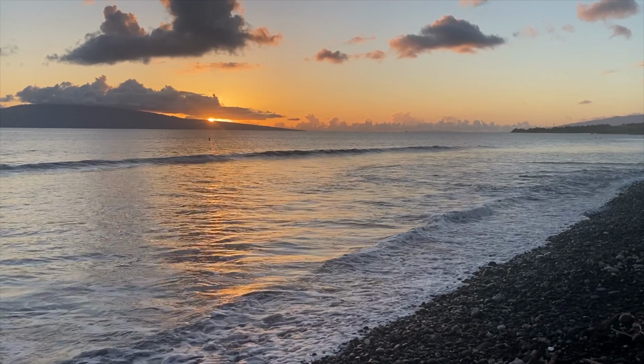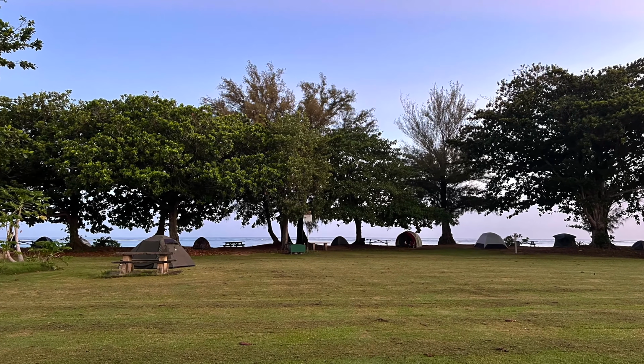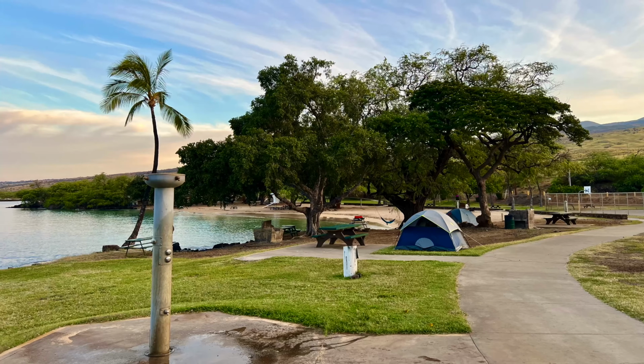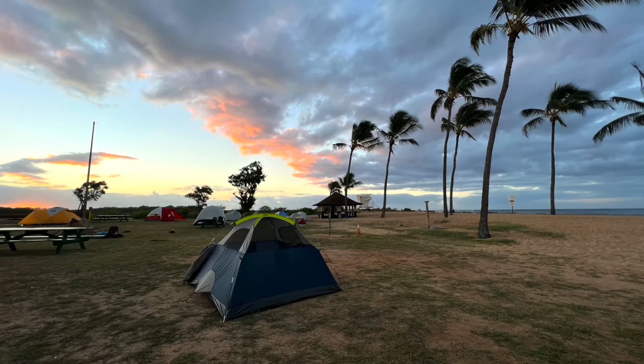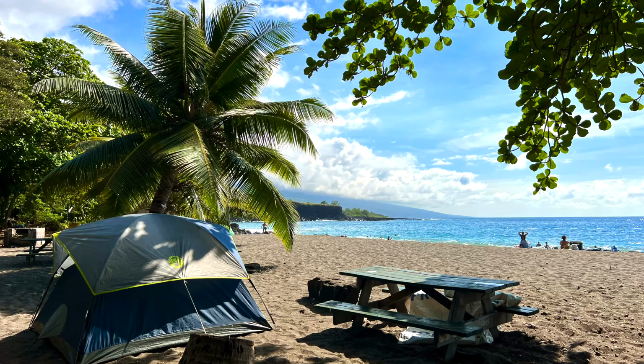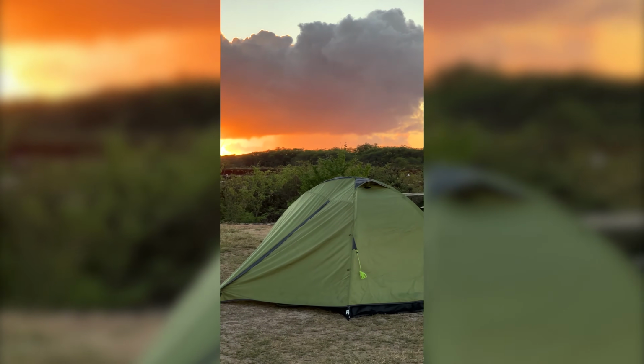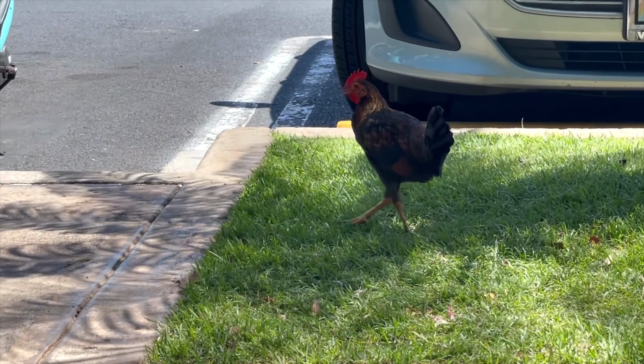But it's important to note that you will be sharing some of these beaches with people who are struggling with the times. So you need to be careful with leaving your stuff unattended. And sometimes people can be loud at night when you're trying to sleep. Oh, and you can't forget about the chickens. Chickens don't just cock-a-doodle-doo at 5 a.m. They go off all night long.